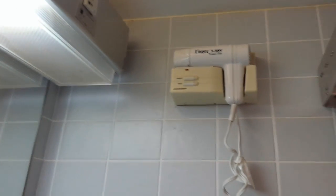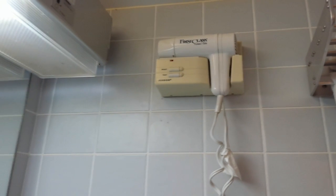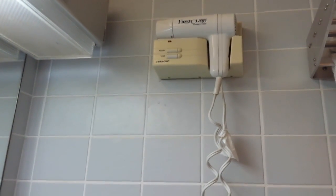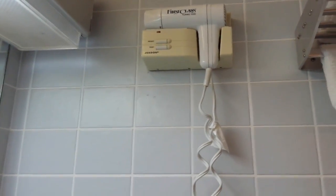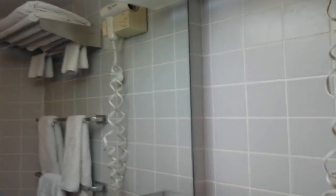Here's the hairdryer. Absolutely fantastic. You don't need to bring your own hairdryer, ladies, because this one is perfectly adequate. It's got a low and high setting, and I've got really long hair and found it to be absolutely perfect, so I didn't bother bringing mine this time. Up here you've got a shaver socket. So that's really good for the gents to just plug their shavers straight in there. And that's about it really. That's all I can tell you about the bathroom.